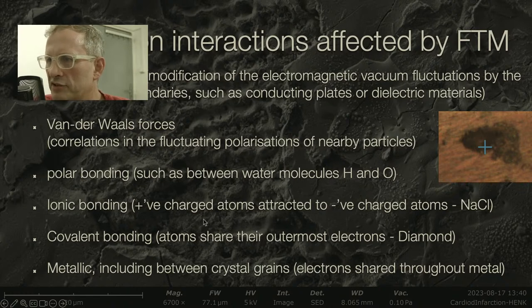Ionic bonding, positively charged atoms attracted to negatively charged atoms, such as in NaCl. It just gets in there and changes that relationship, so that they're not attracted to each other more than they're attracted or unattracted to the exotic vacuum object, vacuum structure.